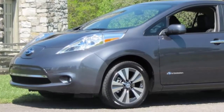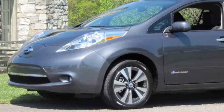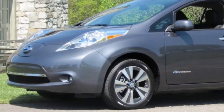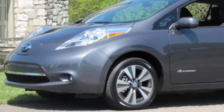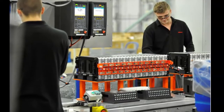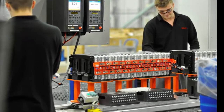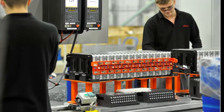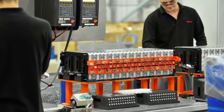Exchange costs will start at 300,000 yen, about $2,830 for remanufactured 24 kWh batteries used in 2011 to 2015 Leafs, and some 2016 models as well. Nissan says it hopes to expand its lineup of refurbished packs, presumably meaning to the larger 30 kWh packs used in 2016 and 2017 Leafs.